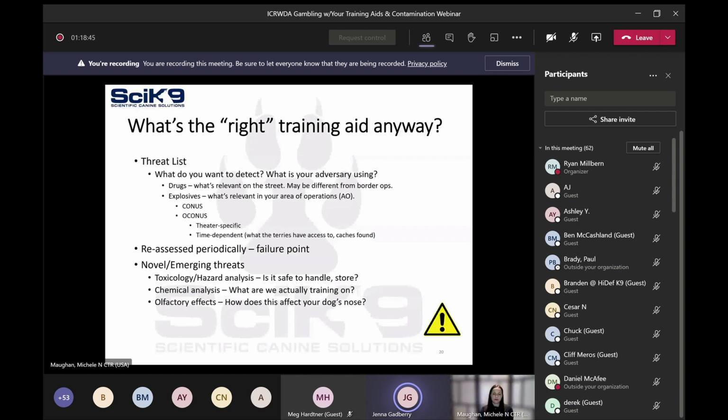And that falls into also inhalation issue for your dog. Are you willing to take a training aid that you know nothing about to train your dog on and potentially turn him into an anosmic sensor? So a dog that can't smell anymore.